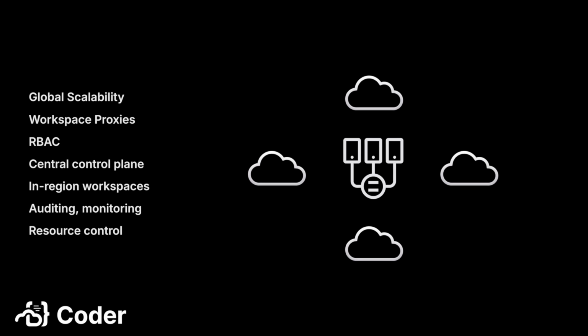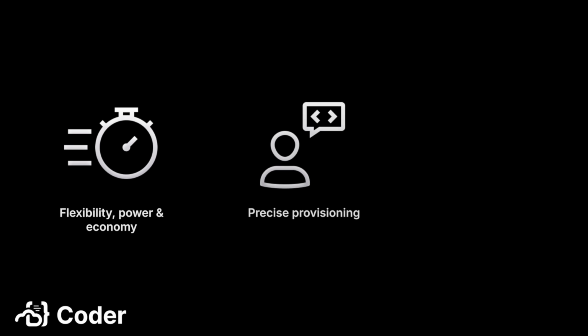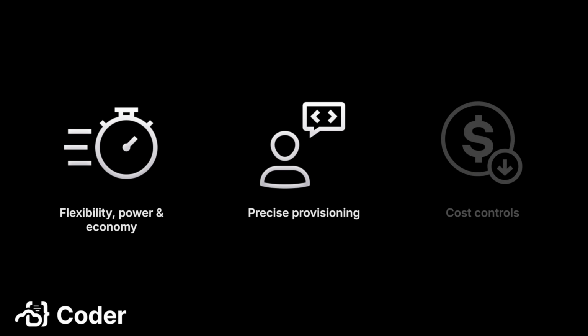Coder Premium provides the ultimate in flexibility, power, and economy. You determine the tooling and resources each group gets. Workspaces run on your platform. If your AI/ML dev team needs GPUs, assign them, and only them, to your GPU-enabled nodes. Coder's cost controls plus reliance on your existing platform's auto-scaling capabilities allow for minimal resources in off hours while providing as much power as your admin team allows during peak hours.